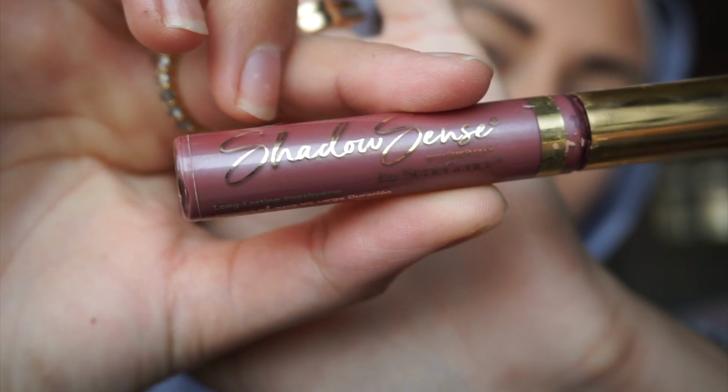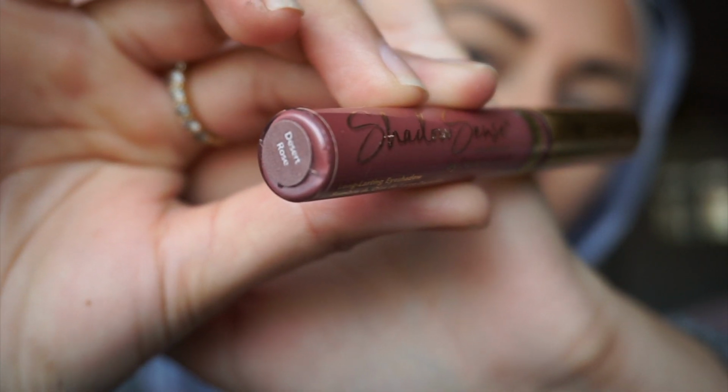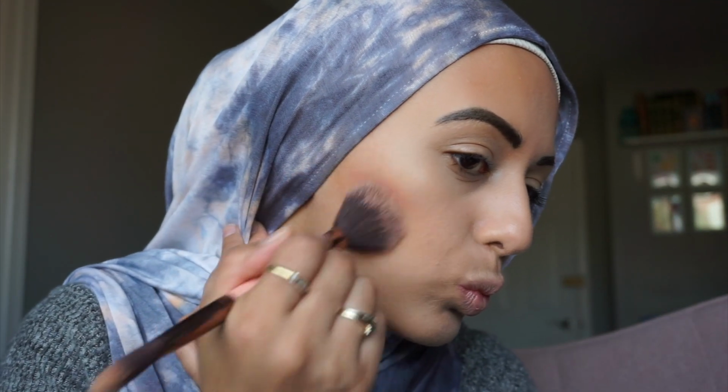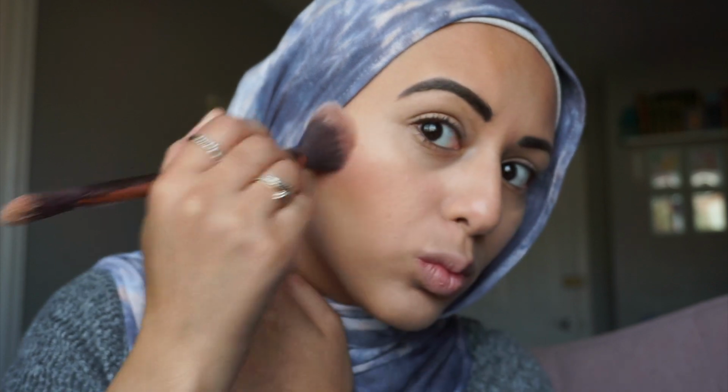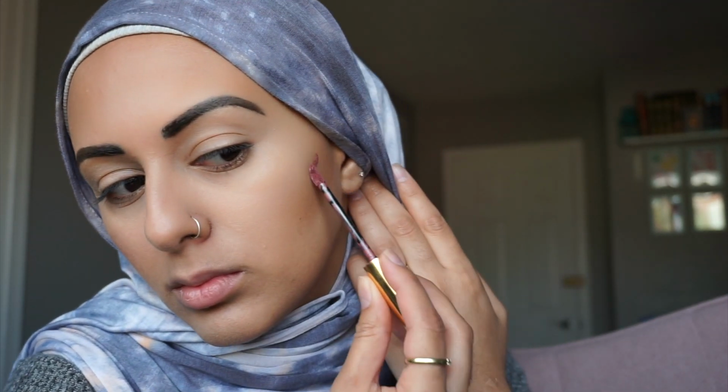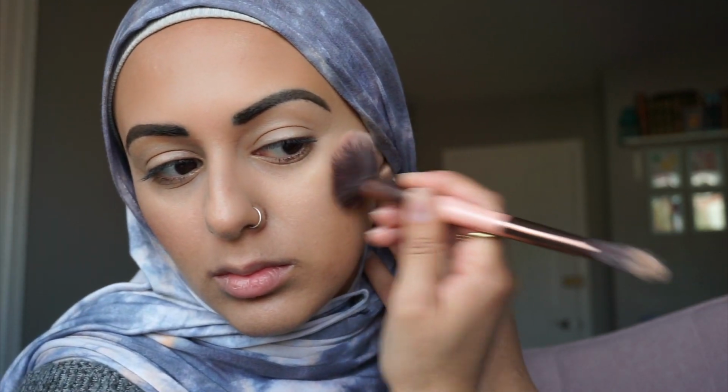Okay, then I'm going to use Shadowsense in the shade Desert Rose. I'm going to use this as blush. And when I say you need a little bit, I mean seriously. You need a little bit of this stuff. It goes a long way. It's a cream to powder formula, so it's going to last all day, and it's waterproof, and it's so pigmented. You can see how much pigment there is in just 2 little specks. And I'm going to do the same thing on the other side.